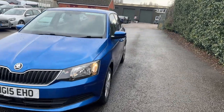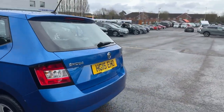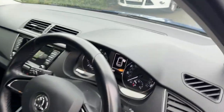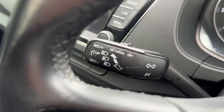Today we have the 2015 Skoda Fabia. This vehicle has done just under 74,000 miles. It has a manual transmission and a petrol fuel type. To the left of our steering wheel, we have cruise control as a feature.